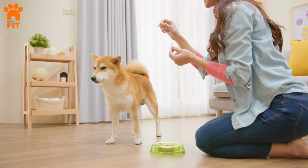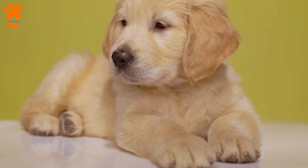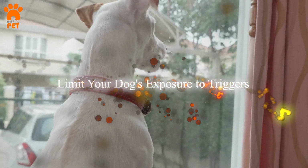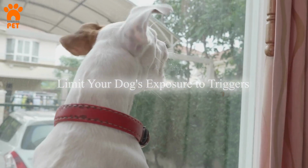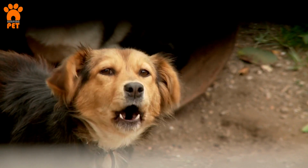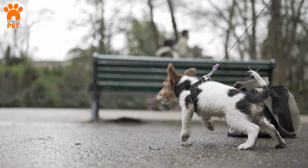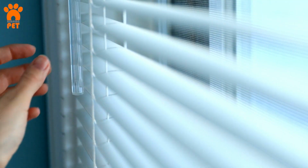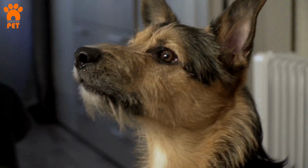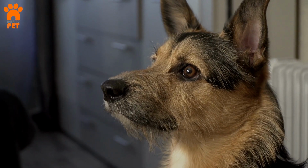Now, let's jump into the next 3 tips that can help you to put an end to the endless woofing of your doggy. Number 6. Limit your dog's exposure to triggers. Dogs might bark if they think something or someone is a threat, like other animals or people. If you figure out what makes your dog bark, you can try to limit how much they're around that stuff. For instance, you could shut the blinds or keep your dog in another room if there are people or animals outside. You could also use things like sound machines to block out noises that might set them off.